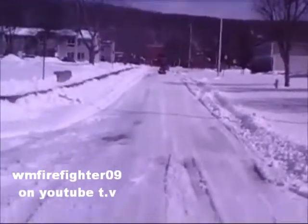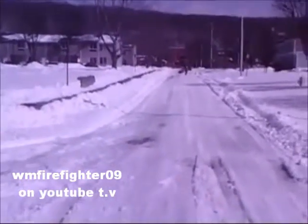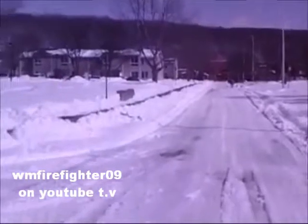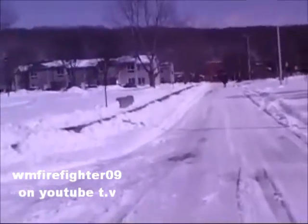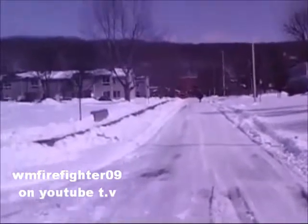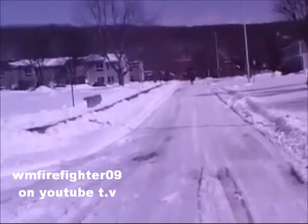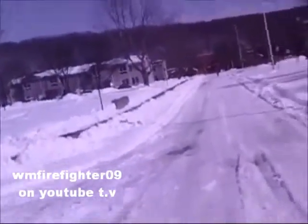Crazy ass kid. She fell off. Oh, I think they let go. I thought she would. Do you think she's scared? Maybe. That's just not right in any way, shape, or form.